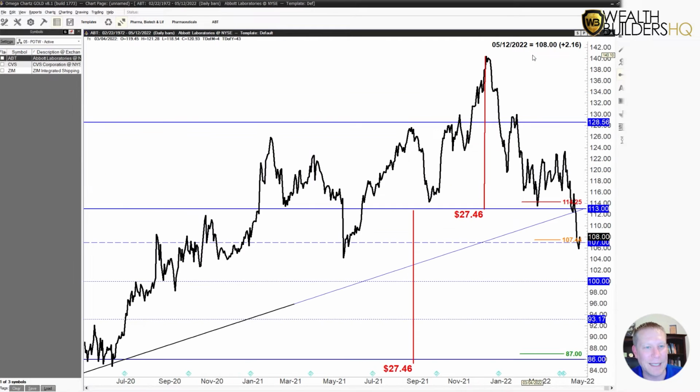So get back to that daily chart there. It did drop a bunch with the target way down here. The entry point is about 107. I wasn't that excited about it unless I can get in right up here.